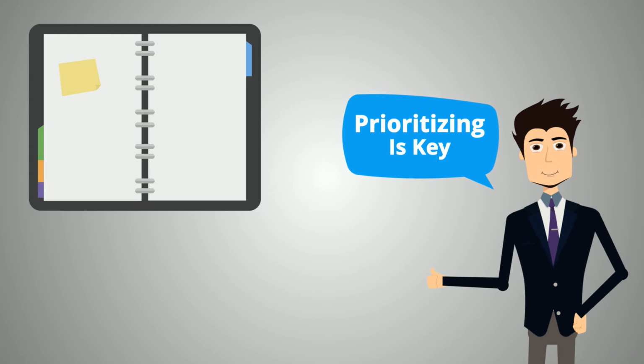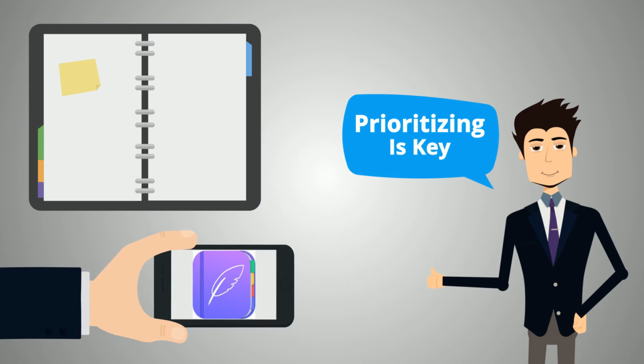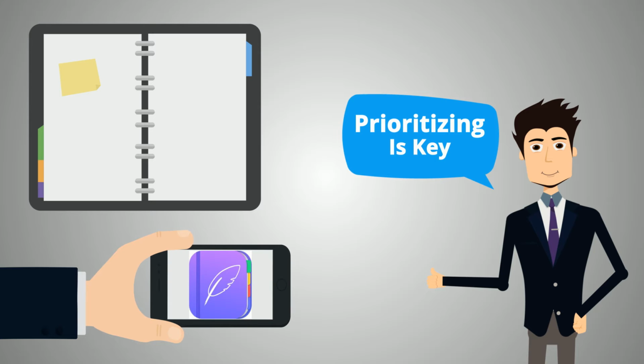Prioritizing is key. Go through the topics that you find hard and don't understand first, and give them the most importance. You can use applications like Planner Pro on your device, or just write it out with a pen and paper. Make sure you leave some buffer time in your schedule in case you fall behind.